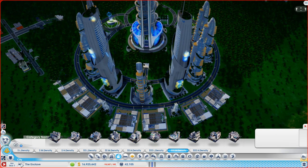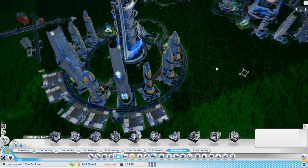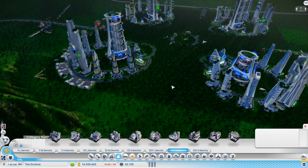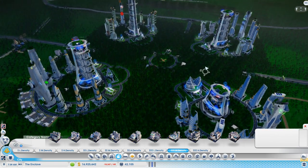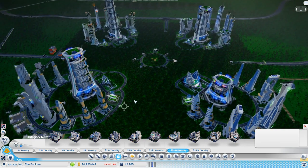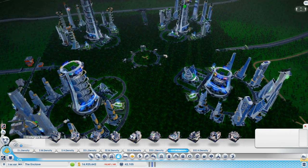I want you guys to see this. You know what? I'm going to put this on slow, so that at least they start building and we start to get this process rocking along. But I want to show you what I've been playing around with, the sky bridges. I've tried all kinds of different things, different angles and spirals, and this is the one that I've come up with that I have grown to like.